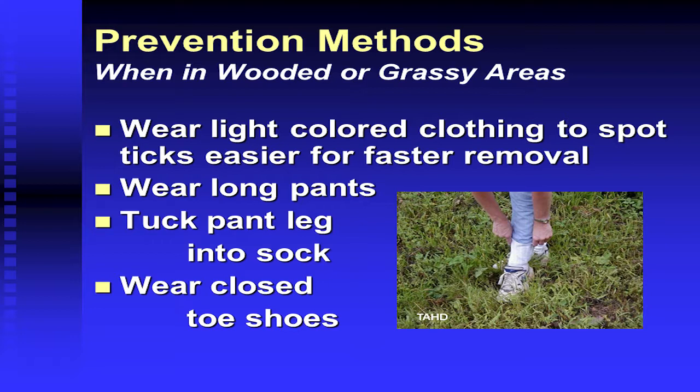So when you know people are going on hikes in the country, or if your garden is in a very grassy area where the deer are coming, don't go out in your shorts with flip-flops on to tend your plants.